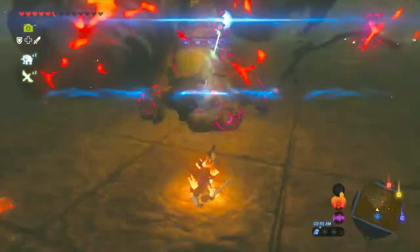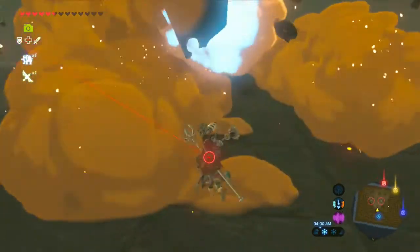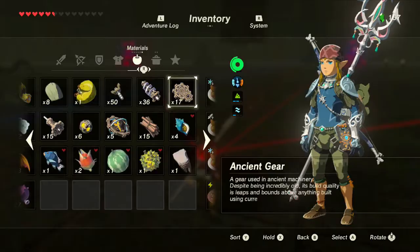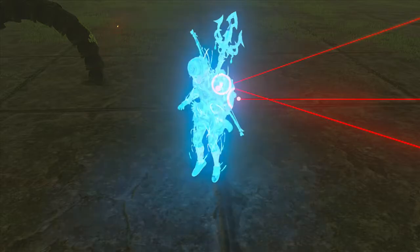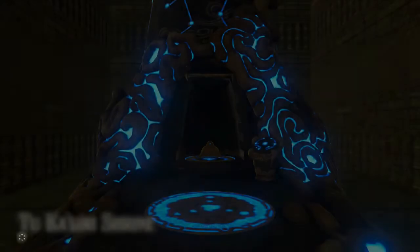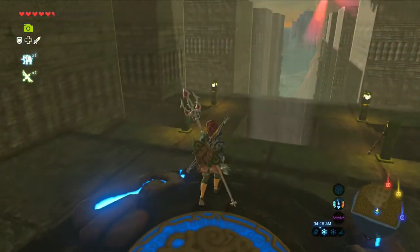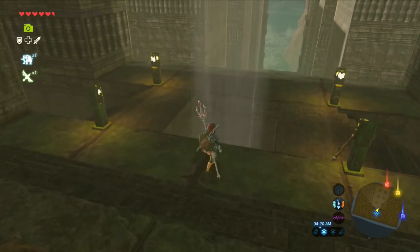Link! That works, I guess. Okay. I killed one of them. There's still 3 of them. I will teleport the heck out of here. Ooh, okay, well, I get the feeling I can very easily take down all of those guardians, but I'm definitely going to want the Master Sword for that.